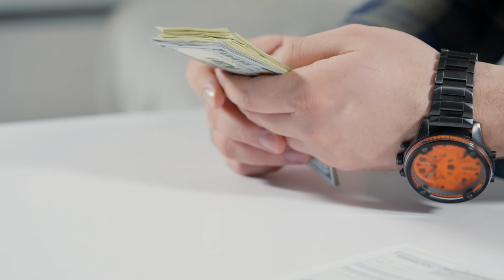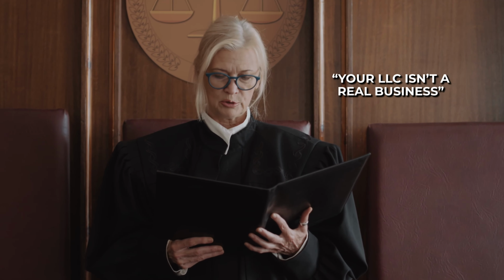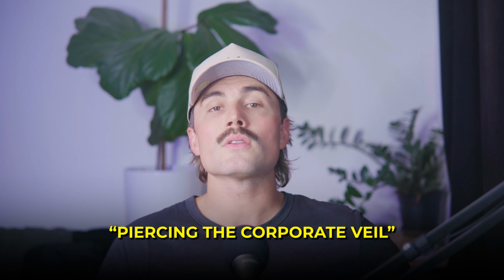Mistake number 4, not putting enough money in the LLC. This one flies under the radar, but it can be a major issue if your LLC ever gets sued. Here's what it means in plain English. You start a business and you don't put enough money into it to cover basic operations, a court can decide that your LLC isn't a real business and hold you personally responsible for any debts or liabilities. This is called piercing the corporate veil.